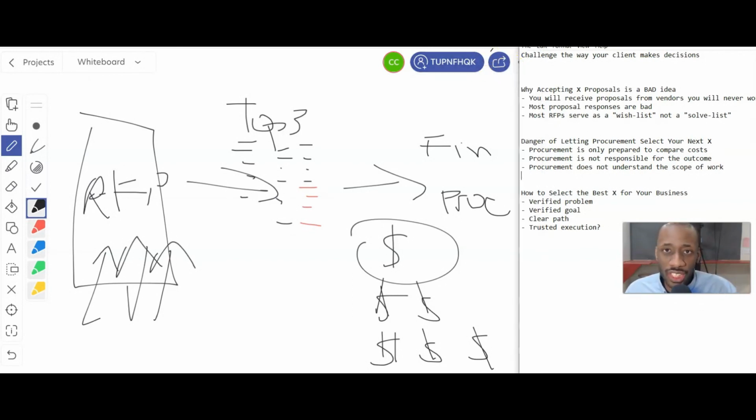You cannot let your client delegate this important decision to procurement. We're not trying to make enemies in the finance department. What we're saying here is that cost can't be the only metric we use to make the best decision.